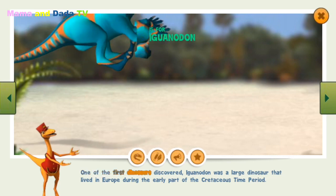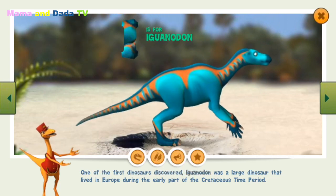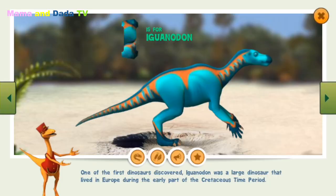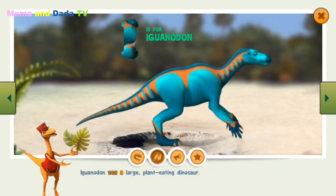One of the first dinosaurs discovered, Iguanodon was a large dinosaur that lived in Europe during the early part of the Cretaceous time period. Iguanodon had a beak for cropping plants, walked slowly on 4 legs or quickly on 2 legs, and its hands could be used for walking, grasping, and perhaps even piercing. Iguanodon was a large plant-eating dinosaur.